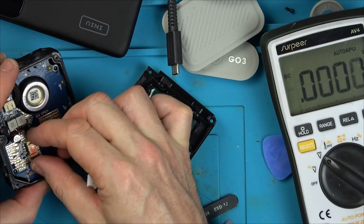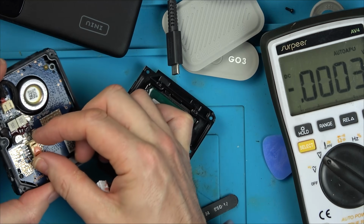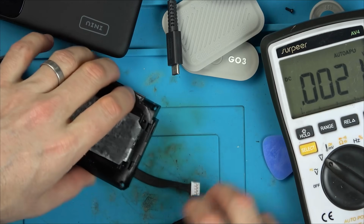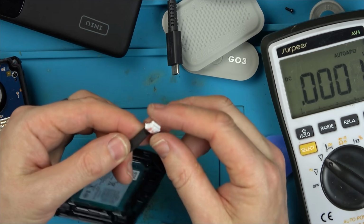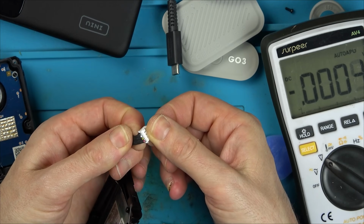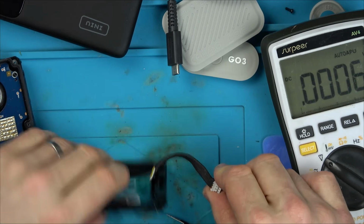Right, annoyingly, that has actually broken that a bit. Can you see I've got a crack there now? I think it'd be okay though. Right, let's see what we got. It was the outer two, wasn't it? I can't even see the colour wires. There you go, black and red. So let's go on the outer two.